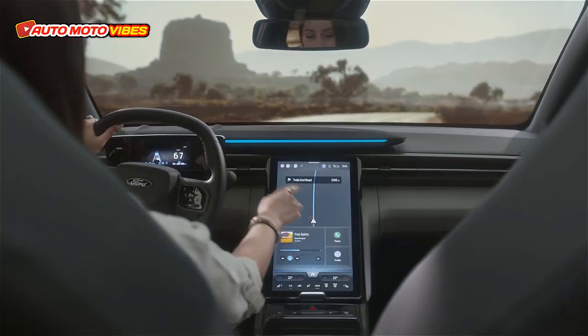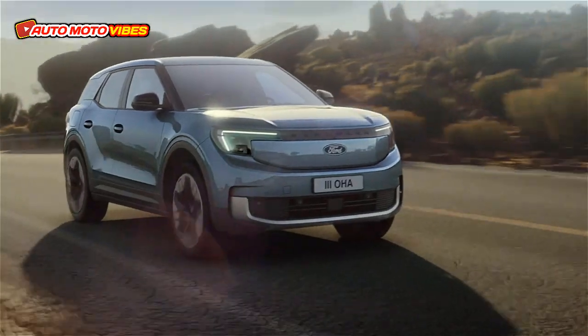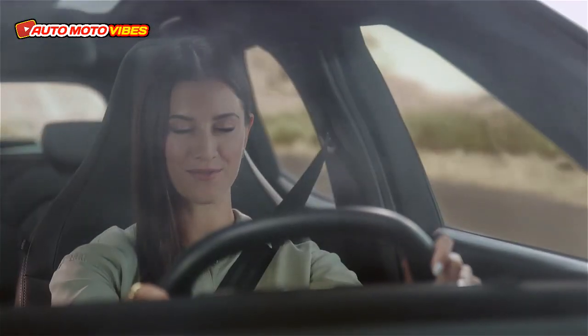This is the new all-electric Ford Explorer. This is exploring reinvented.